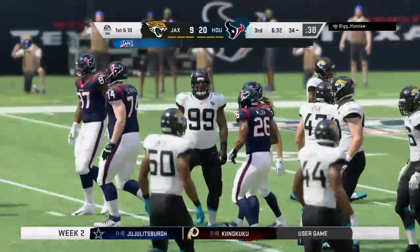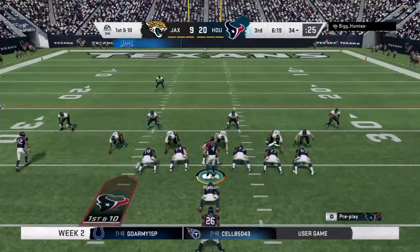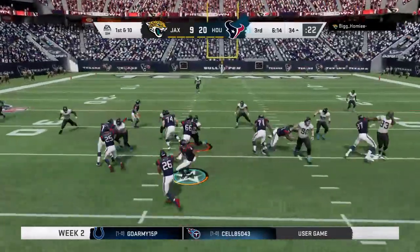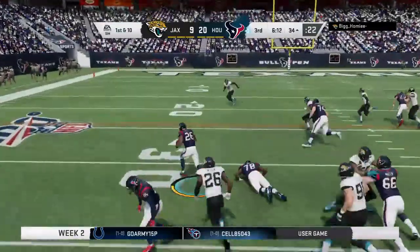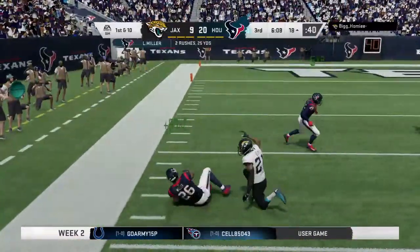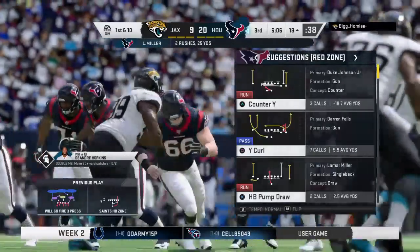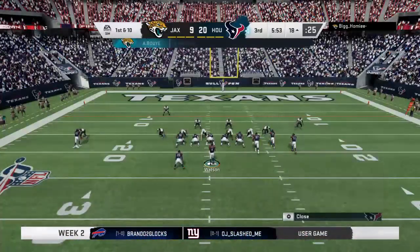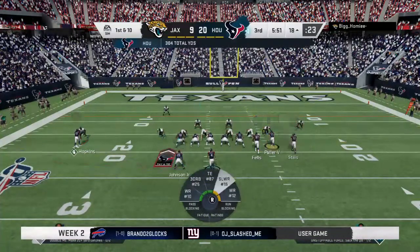Now, that's the way to do it. Hand it to someone with vision and good footwork, and add a little bit of power, and you find a way to pick up 1st downs. They keep it with Miller on 1st down. Miller with 1st down and more. And he'll finally be taken down at the 18. Give him 17 on the pickup there, and the Texans also get a new set of downs.